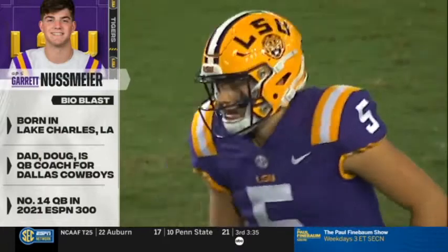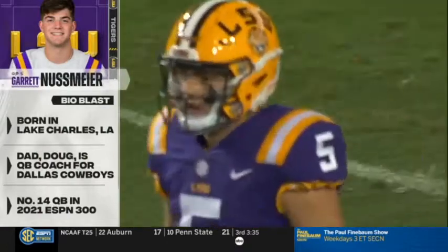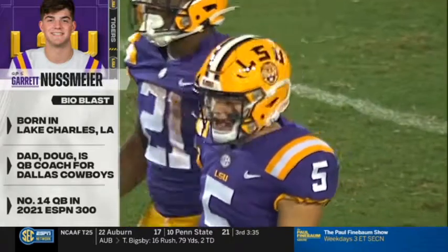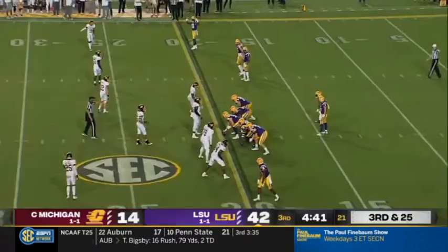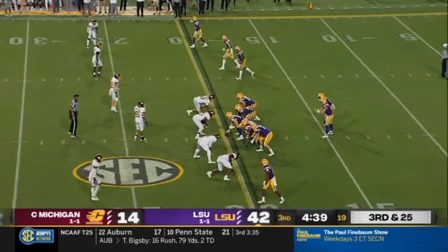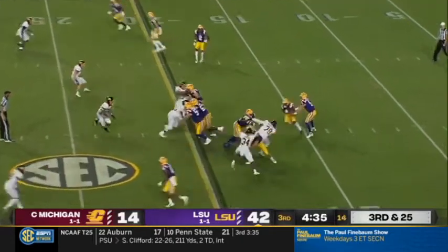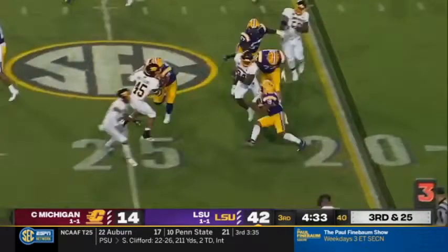Garrett, when he came out for warm-ups before he started getting loose, he made a beeline to midfield and gave Jim McElwain a big hug. That was cool. Here's Corey Kiner.